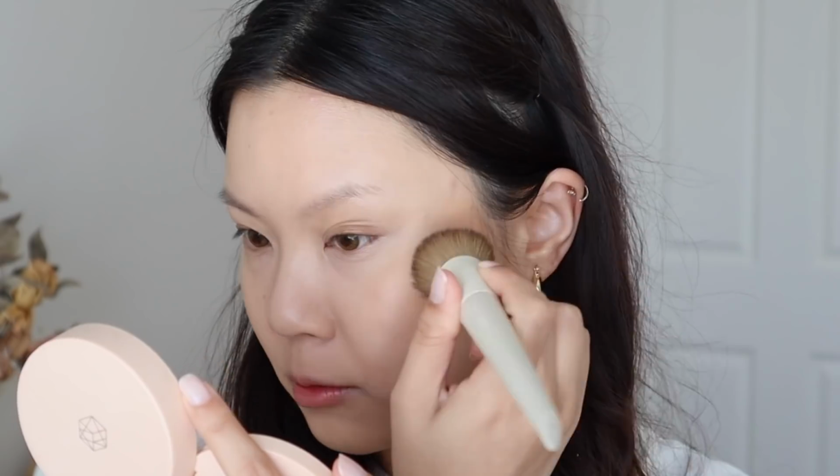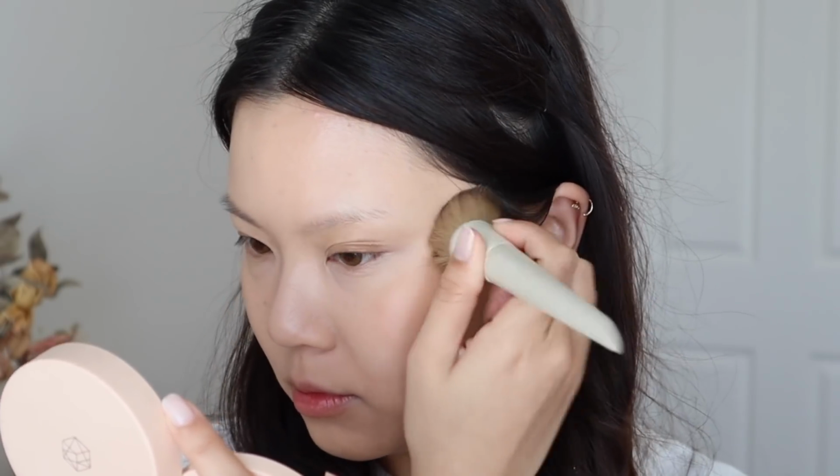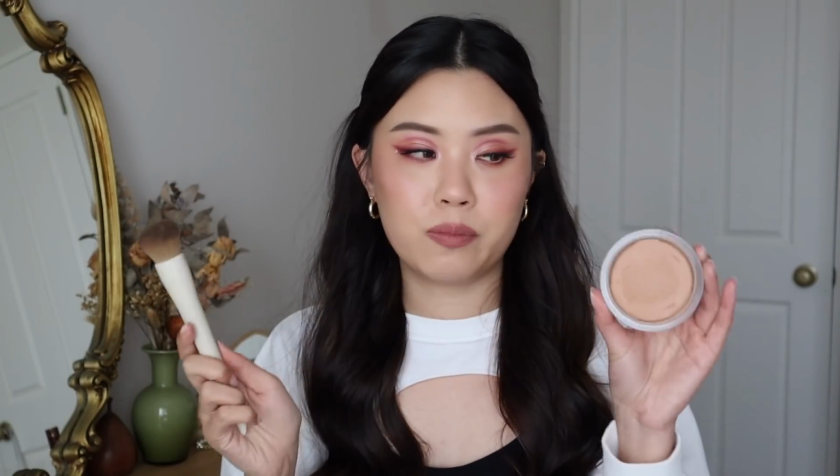A brush I really love for this is from the Morphe x Makeup by Ariel brush. This is the A24. I think this is more like a foundation brush, but I really like how it packs on, and I've been really enjoying this brush. These two together have been my fave.